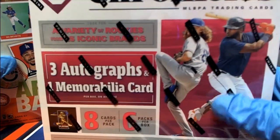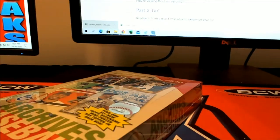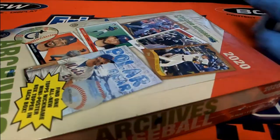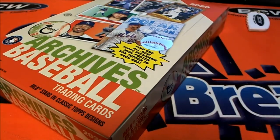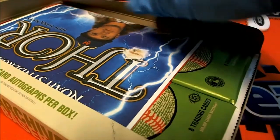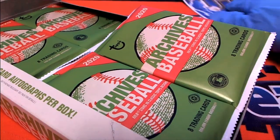There's going to be a winner of a Chronicles box. There are two autographs inside of Archives Baseball. I'm going to do a pack shuffle. I'm going to designate all the packs with numbers. That's a little poster, a little promo poster.